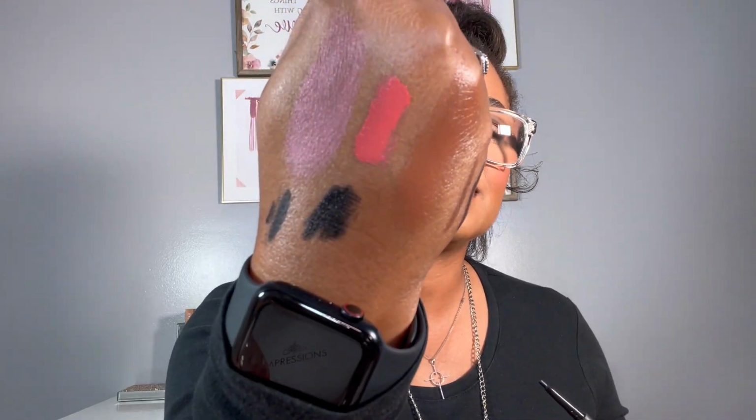Love the adapter. It says that it's intense, and there it is, you guys. Do you see that black? You guys, I am ready to try these products out.